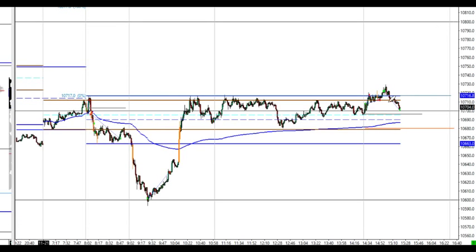Scale out first part of the short position here. Now we need to see if this resistance will hold and what price will do at this US cash opening price, if it goes towards 680s or if it will hold 700s once again.